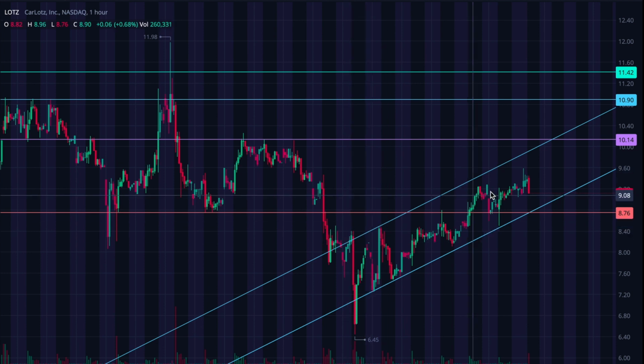LOTZ is definitely in a channel here, which is great. It's having a down day today, but what I look for in these channels is if it continues to respect the channel, I look to buy it on the lower end of the channel and then ride it back up to the higher end of the channel. If it does dip down, I put this red line here with the 876 because if it does fall out of the channel at some point here, which it definitely will if it gets to that 876, I would hope that it respects that 876 as strong support and pops itself back into the channel.